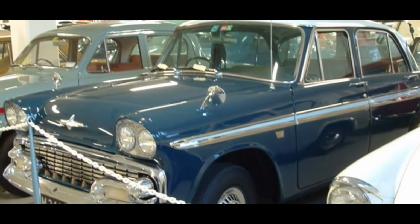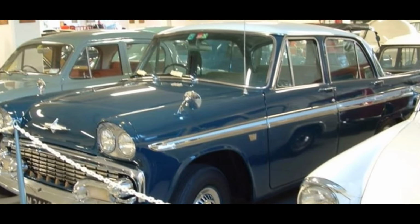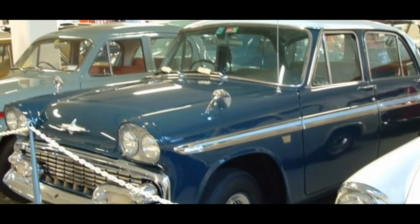It started the Skyline line, but in terms of performance, in terms of my personal opinion on how it looks, I'm just not the biggest fan of this car. I would definitely not choose this over most of the cars that we still have to go.